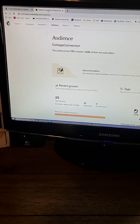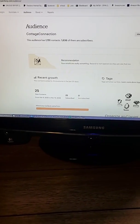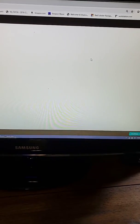Then you're gonna go to your MailChimp. Once you've created an account, you're gonna go to where it says audience. Audience, this is where all of your contacts are kept. Then you're gonna go to manage audience, okay? Import contacts, there we are.